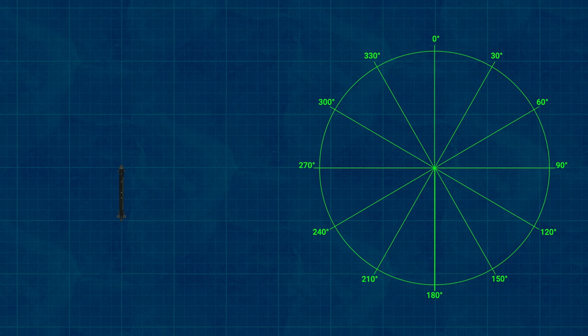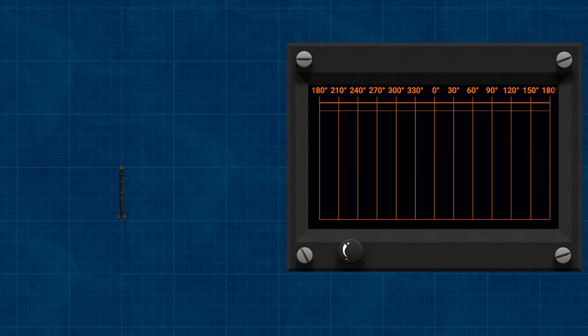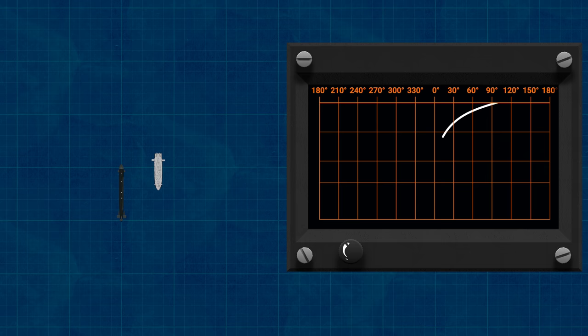Now let's do something a little strange. Let's unwrap this polar coordinate graph, and let's add a time component to it by scrolling the graph down and plotting the bearing we see as a function of time. Watch this closely. Contact. There's 20 degrees, 30 degrees, 60, 90, 120, 150, and we've lost contact. The shapes you see on this graph could literally mean life or death for submariners.